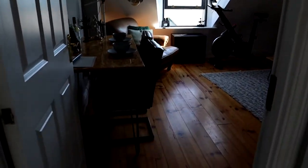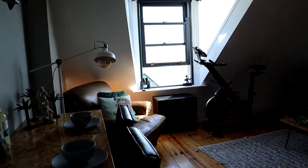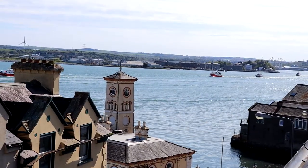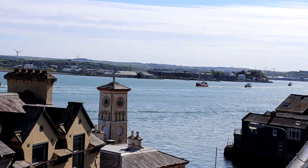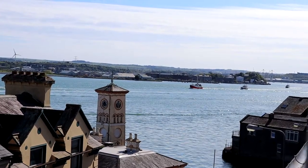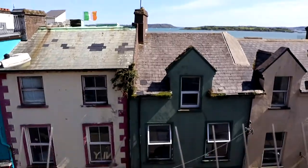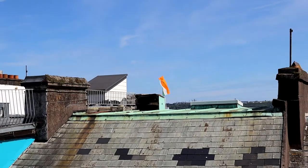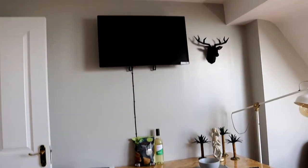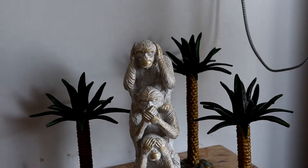First room you see into is the kitchen, dining room, sitting room. First thing I want to show you is the view. So that's the Cobh Marina, just there basically. And that's kind of where the main town is. Then there's also houses and stuff. Cork is a very patriotic place. When you come in, you have the TV. A nice area. Oh! Monkeys.